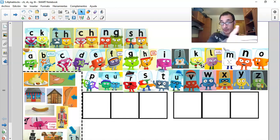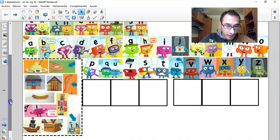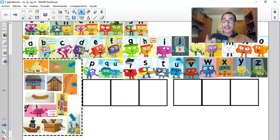Okay. And then we have the rest of the sounds that you know. All these sounds that you already know. So what we're going to do just for practice, I want you to have a look here. Okay. And all the pictures. And look, can you see a ship? A pirate ship. Can you see the pirate ship? Yeah. Just tap it. Ship. Oh, a ship. Remember ship. Right, yeah. Un barquito, a ship.